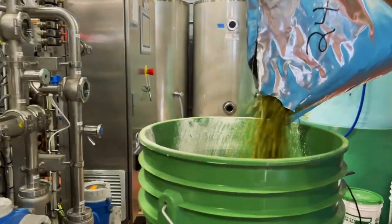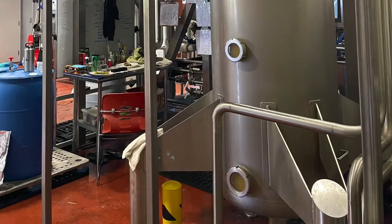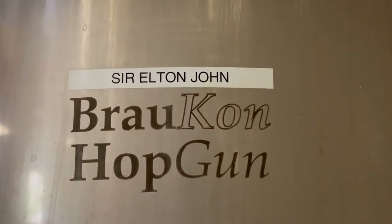Yes, this brew is designed by Brewcon with a Brewcon hop gun. Basically a giant torpedo or rocket looking thing. It's ready to fly, right? Exactly. We call it Sir Elton John. It's basically just a vertical whirlpool with a center. We call it a candle. There's a bunch of tiny little perforations in it.